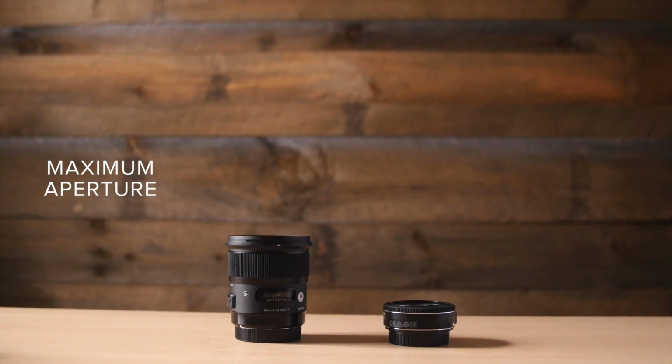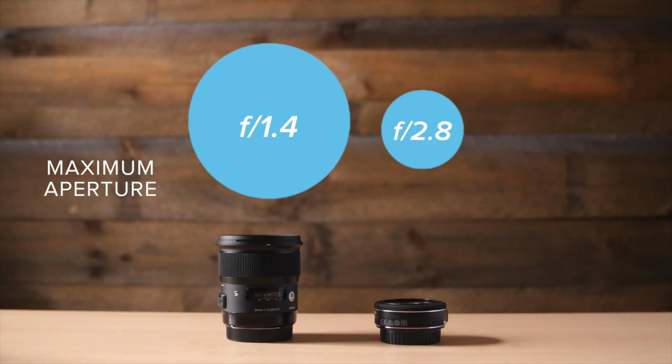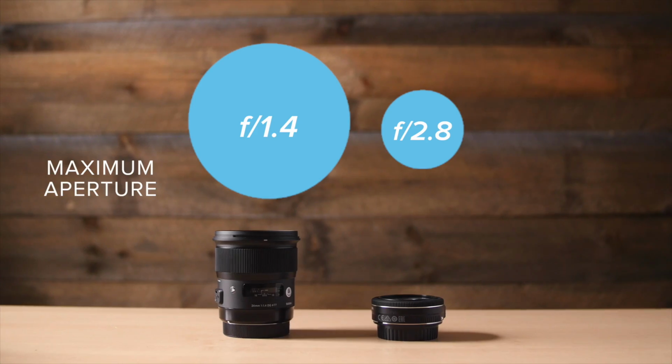The second major difference I want to talk about now is their maximum aperture. The Sigma offers f1.4. The Canon is limited to f2.8. Now that difference translates into 2 different things in real-world shooting.